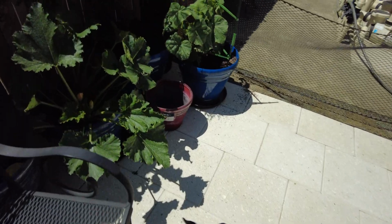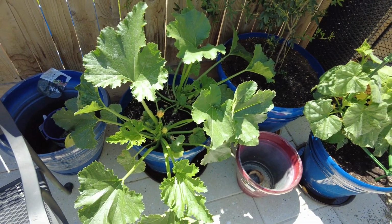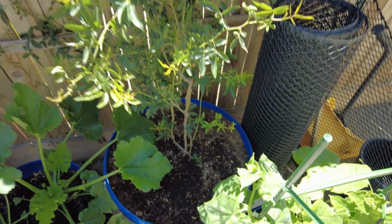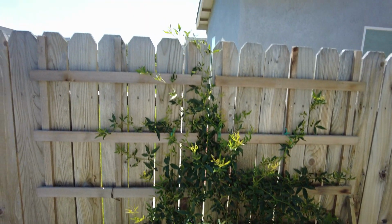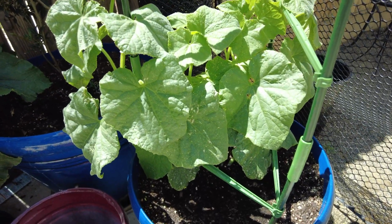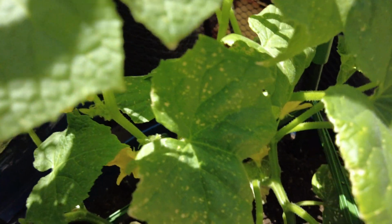I have a cucumber here and a zucchini here, and I also planted a beautiful Banks rose. I plan to have it grow all the way up the fence and over the fence. The Banks rose is yellow, and I'm hoping that it'll do well in the pot here in the Central Valley. I didn't leave enough room for myself to plant more things around the yard, so container gardening it is.